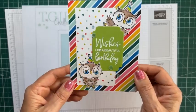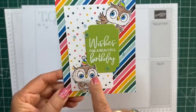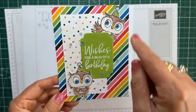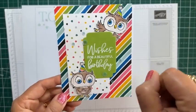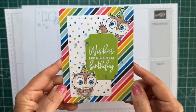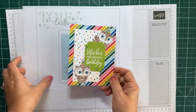What do you think? Cute owls, right? And yes, I did fussy cut these owls. They're not very complicated to cut because there's not a lot of really intricate cuts. So I just basically went around it, and it goes by really quickly. Okay, so this is the first card I wanted to share with you.